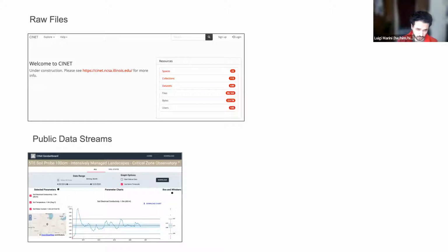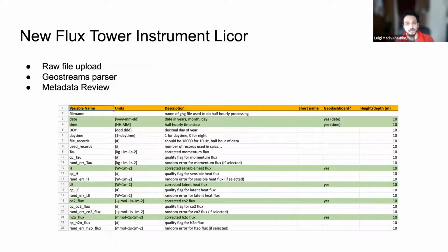And this was also an opportunity to update the actual software, because we haven't done this in a long time. So we're still in the process of cleaning up the instances and the data and all of that. But this has definitely been taking a lot of our time. The other thing is we have a new instrument on our Flux Tower. It's actually a set of 3 instruments, I think.